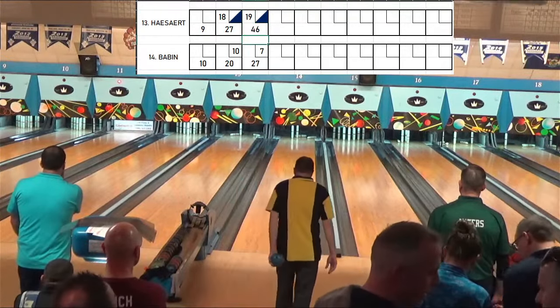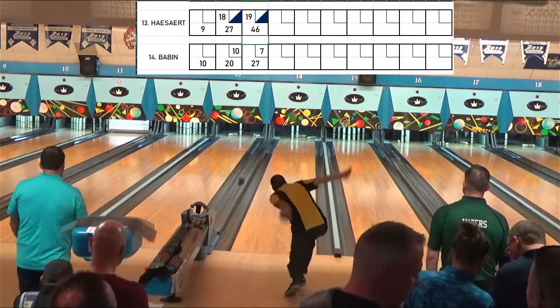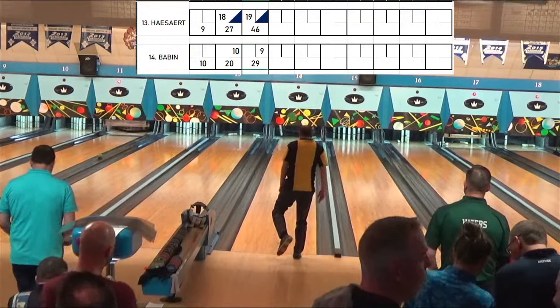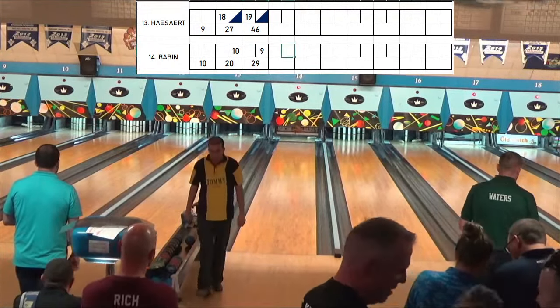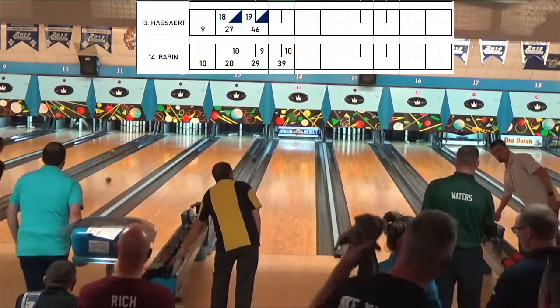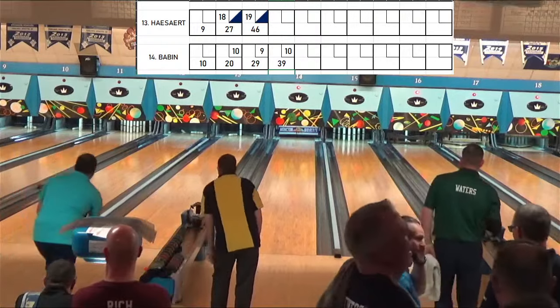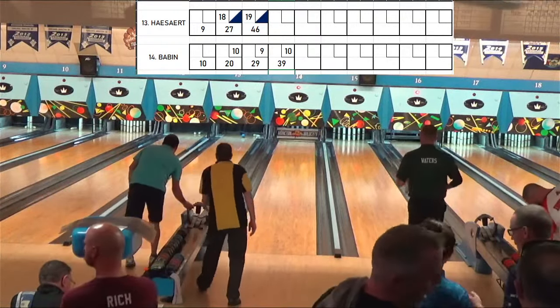All right, so Haser dropped 9. Serge dropped 7. He's going for his third ball now. Tim's waiting for the wood to settle down. He picks up a 10 box for Serge. Tim trying to pick up a second, third consecutive spare. Yeah, 39 through 4 for Serge. I have got it right now. Babin again. All right, we're caught up. Babin again's pinning well. And Tim Hasert with three marks in a row.